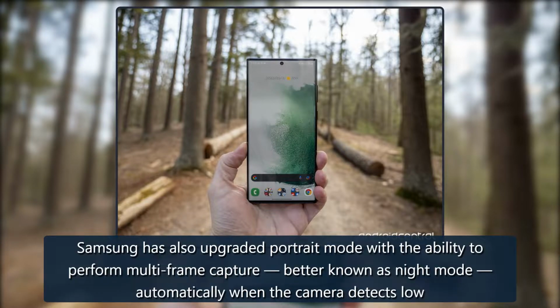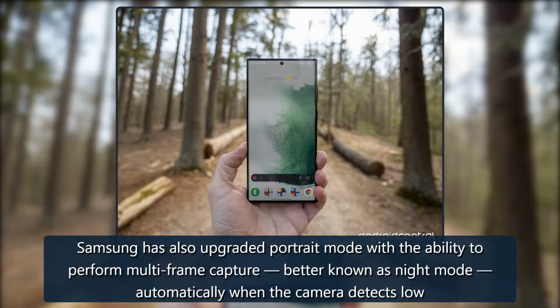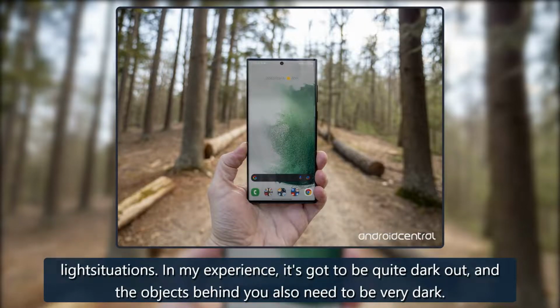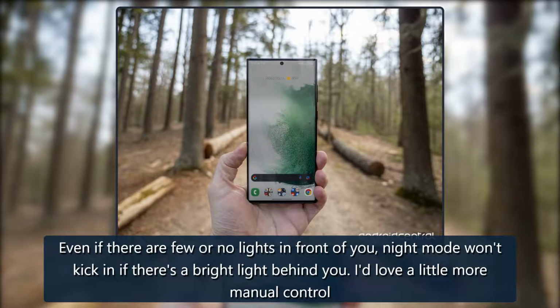Samsung has also upgraded portrait mode with the ability to perform multi-frame capture, better known as night mode, automatically when the camera detects low light situations. In my experience, it's got to be quite dark out, and the objects behind you also need to be very dark. Even if there are few or no lights in front of you, night mode won't kick in if there's a bright light behind you.